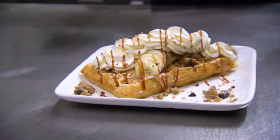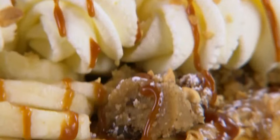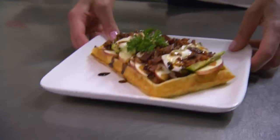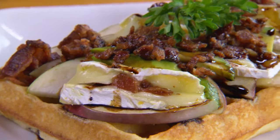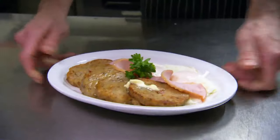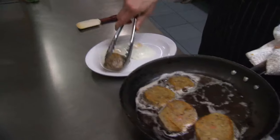Monkeys, munchies, up! Peanut butter, bananas, cookie dough, and whipped cream. This is amazing. Well, it has like cheese on it, apples, bacon. Avocado. Yeah, avocado. Kumla, order up. Kumla is potato, some oatmeal, and pork. It is like nothing you will ever try. Like a potato pancake, but meatier? It's delicious.